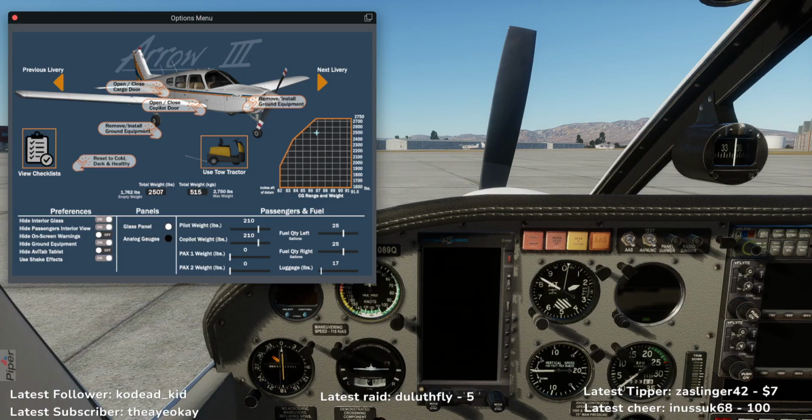All right, now, weight and balance. 210 is what we're going to call each of us up front. Yeah, I just got hit by the missus next to me going, how dare you put my weight that high? 17 pounds of cargo, 25 gallons in each wing, and we're ready to go. Weight and balance graph, very crude, very rudimentary. We're in the graph, that's all that matters.